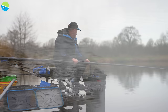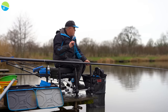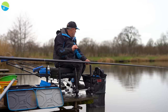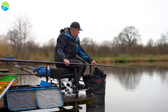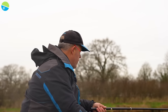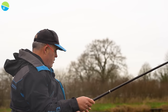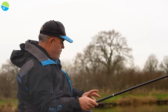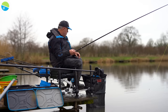Got another one on. This was over my loose feed line again, and actually it's been reversed of what I thought today. I honestly thought the micro line would be the best line, but it's not. I've caught a few fish there, but the loose feed line has definitely been the line. I did try short. I've had nothing short. It's just been a long, you know, 13 metres, not too long. It's just been a really, really nice day, to be honest.